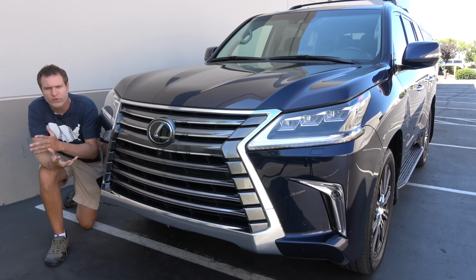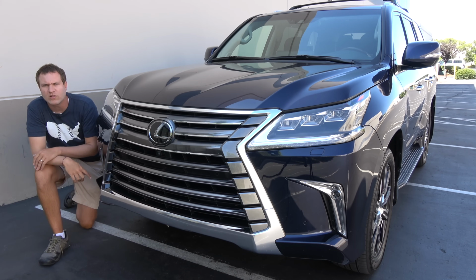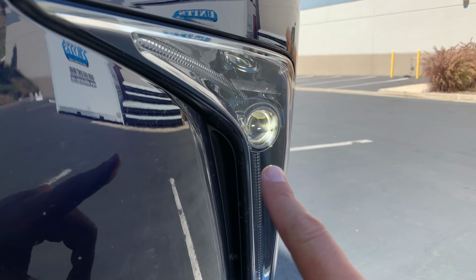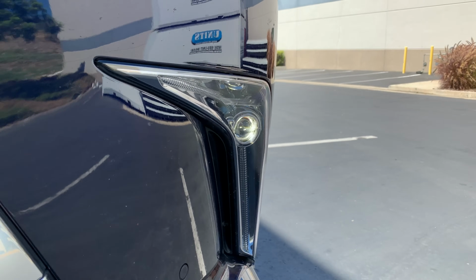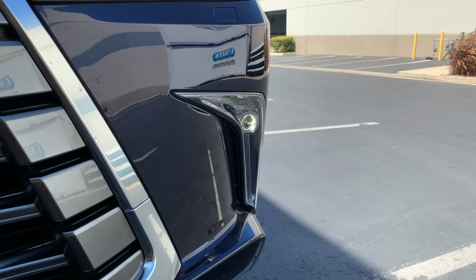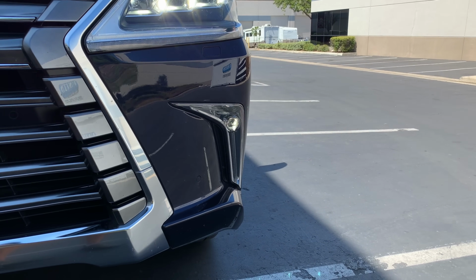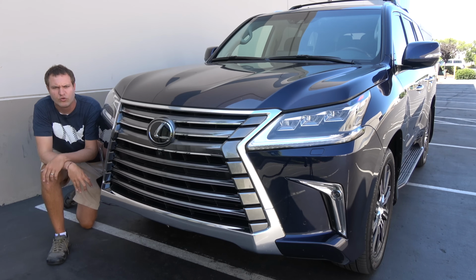Now, adding to the over-styled front end of this car is the fog lights. You can see the fog lights are on now, and they're just this little circle of fog light, but they have this giant boomerang-shaped fog light housing. Why? It's all just wasted space, but more styling that was unnecessary in order to make this thing look grillier, I guess.